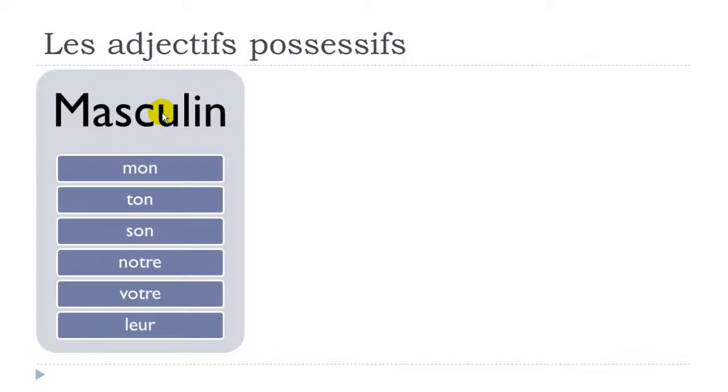Okay, so let's be clear, when we talk about les adjectifs possessifs, in English it will be my, your, his, our, your, their. But in French, we'll have the difference between the masculine, the feminine, and the plural. Keep in mind, we'll see that a bit later with some examples, that in French we don't decide whether it's masculine, feminine, or plural according to the subject, like in English, but according to the word it is connected to.